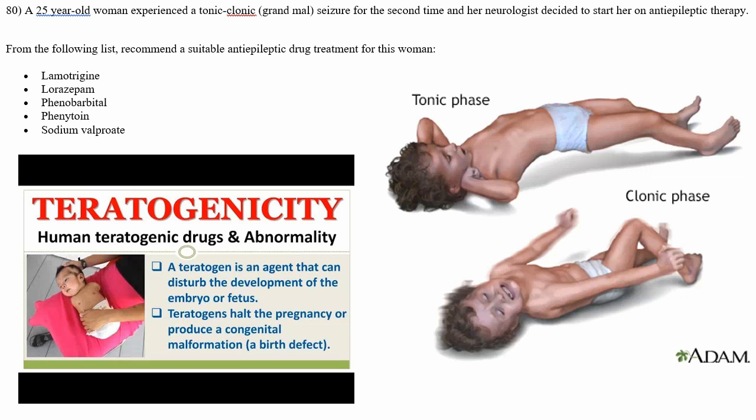Teratogens are drugs that, if given to a woman who is pregnant, can disturb the development of the embryo or fetus. I think the most classic example most people know about is the thalidomide incident, where a lot of children were born with deformed arms and deformed legs. Obviously it's a horrible thing to happen, which can massively impact their life moving forward. So it's something we want to prevent as much as possible.